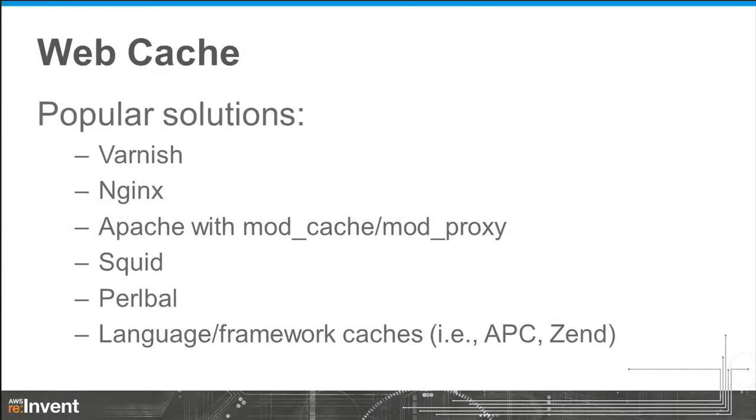There's a number of different popular solutions. One of the most popular ones today that I continue to run into customers using is Varnish, really great piece of open source software. Up next are web servers hopefully you're all familiar with, Nginx, Apache. They both have modules and ways that you can configure them to do some better caching. Next up is Squid, a tool that's been around for a long time, but still very performant, very popular. Another tool called Purball. Don't run into it too often, but every now and then I do see people using it. And then lastly, there are language-specific frameworks.